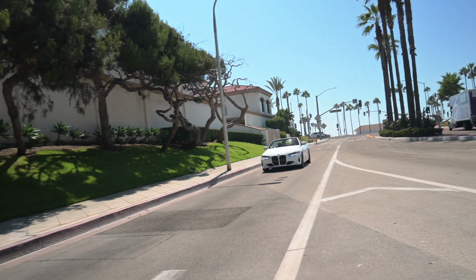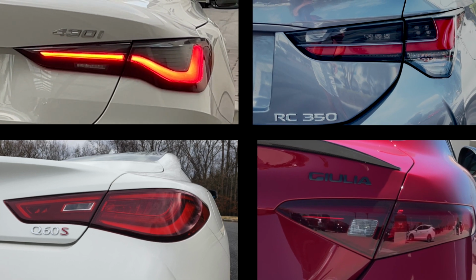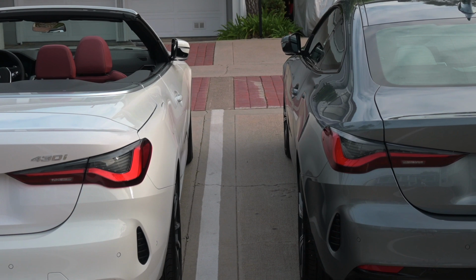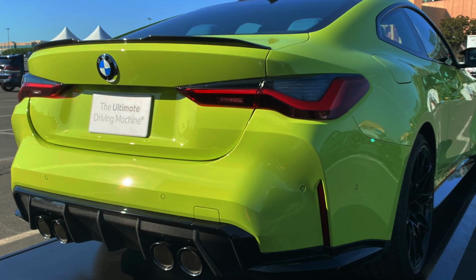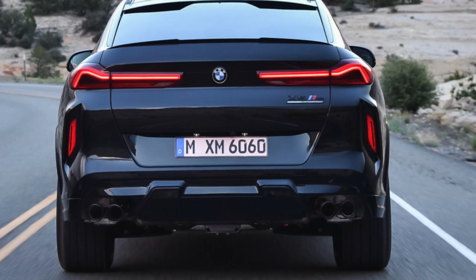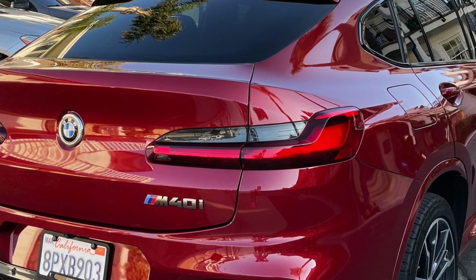My beef with the design instead lies at the opposite end of the car. The new taillights look like something we've seen a million times already, and they fail to stand out in any way whatsoever. They do look slightly better on the Coupes due to the presence of the C-pillar, and better still on the M4, but overall they're forgettable and not up to BMW standards. With the awesome taillights we've seen from BMW and other models recently, the ones on the 4 Series are a huge disappointment.